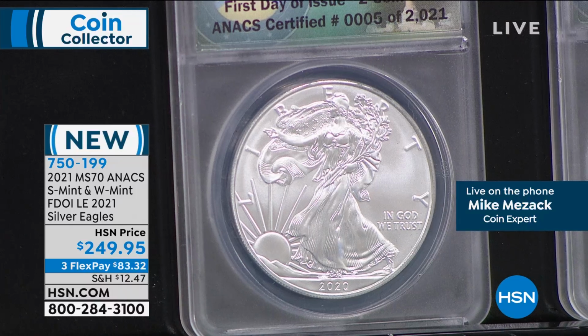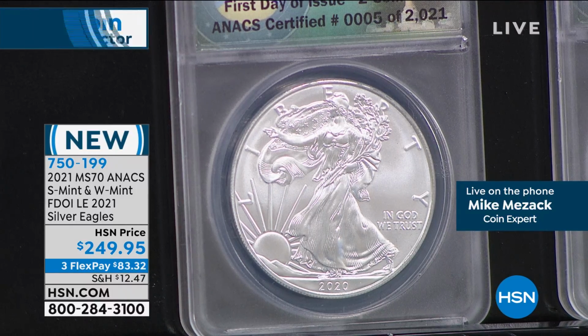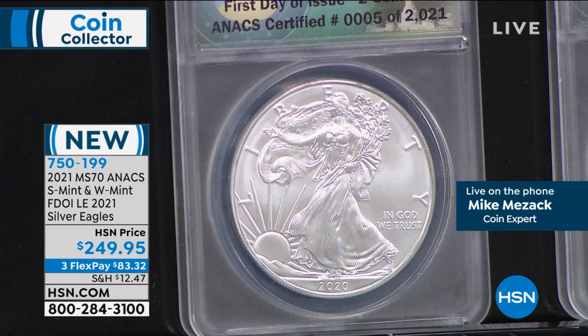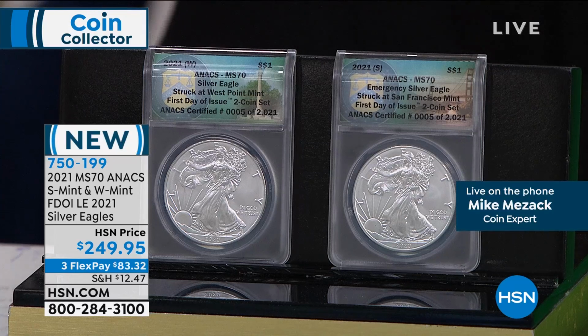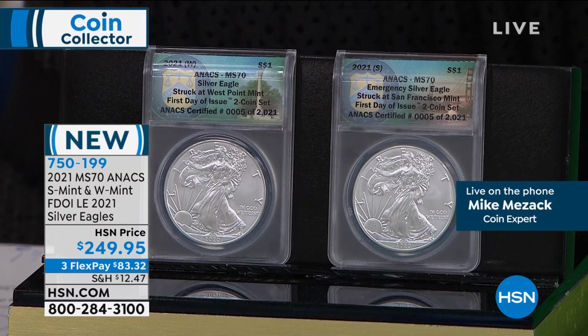But at the end of the day, these are perfect, you guys. I mean, perfect rated. Both mints there. First day of issue, it's all the desirables, and in a year that is so historic. And I know that I got into coin collecting, Mike, because of my sons. That's what tugged at my heartstrings. There are so many reasons to pick this up today.